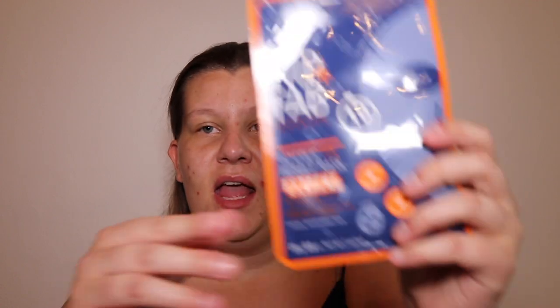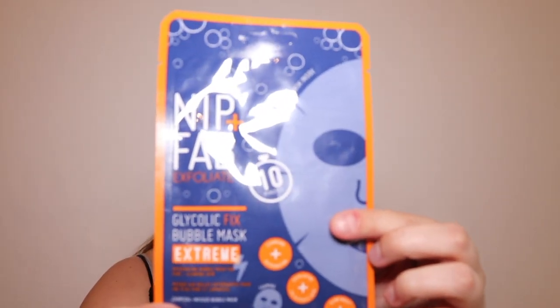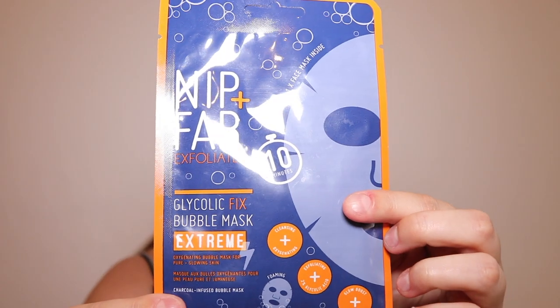So my final bubble mask that I'm going to be trying is the one from Nip+Fab. It's an exfoliating mask and you leave it on for 10 minutes. This was, I think, the dearer of the three of them. This was £5 and I got this at Tesco's. The other ones were more like £3 or £4, £3.50 type.